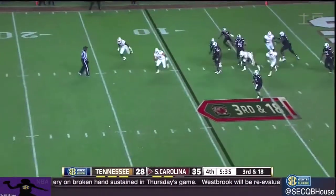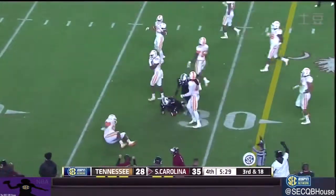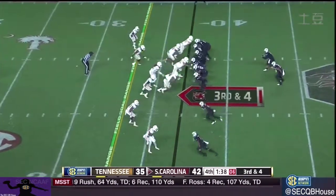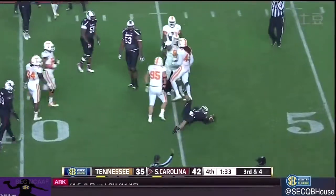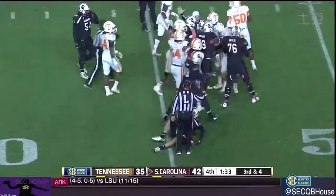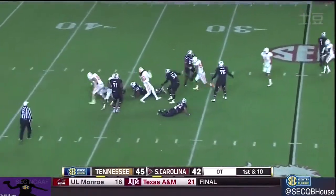Thompson has room to run if he wants to. Now he will tuck it to the 30, and he gets forward for the first down. Decimated by coaching turnover and the loss of talent, and Butch Jones is trying to rebuild. And they get a sack on Dylan Thompson as Barnett comes in and throws him to the ground. Pressure coming. Thompson taken down.